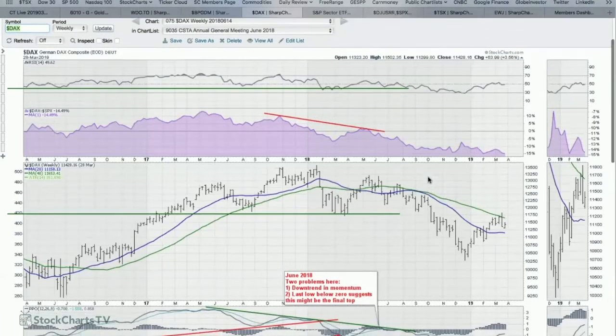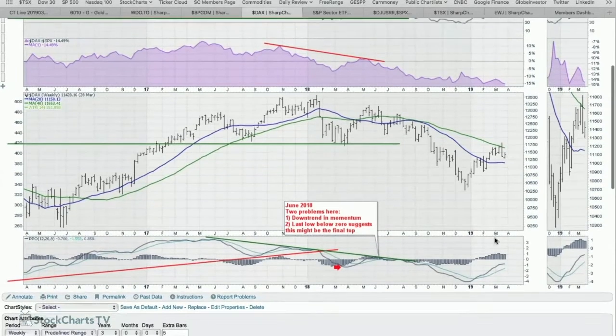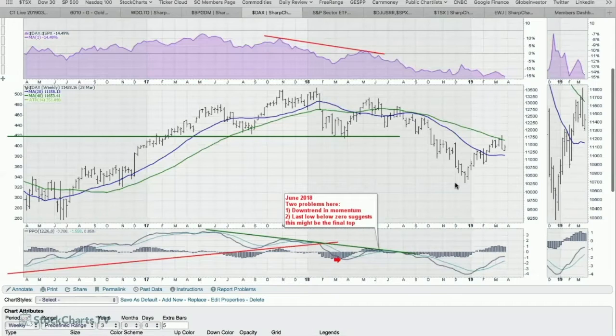Germany, obviously lots going on there, but this chart looks pretty weak to me with the rollover, new 4-week lows. Tried to break through the 40-week moving average, failed. There's still support at the center of the Bollingers, the 20-week moving average down here, but you can see relative strength starting to break down again.